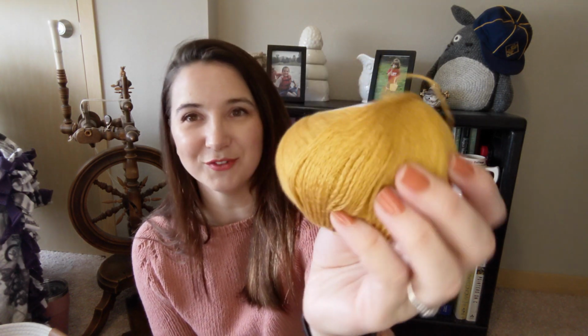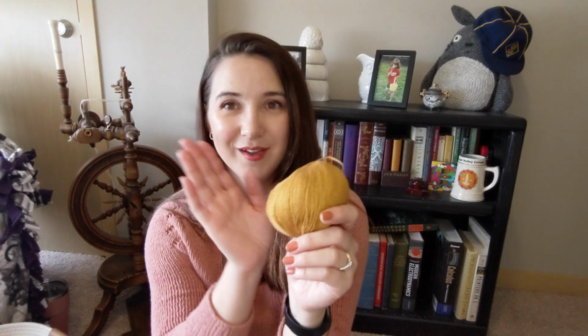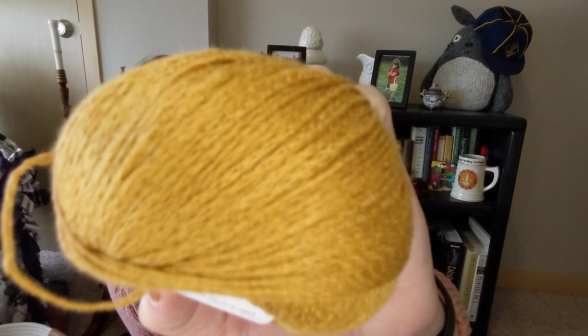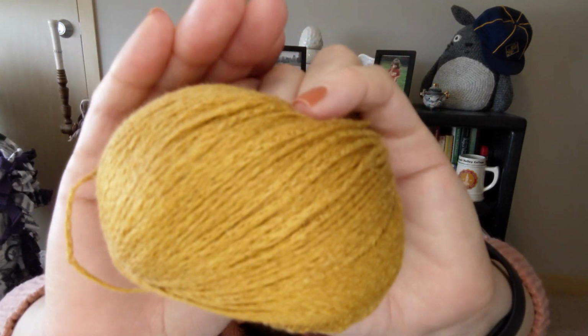Go ahead and get that. I also got a couple more of the Lindy Chain in this beautiful turmeric color. So I'm also planning on making the same tank top with this color as well. I don't know if you can see that one or if it's going to focus well enough.